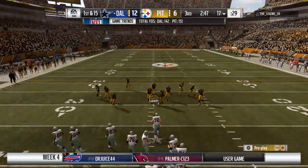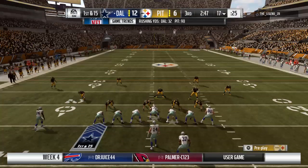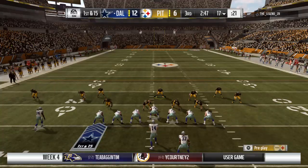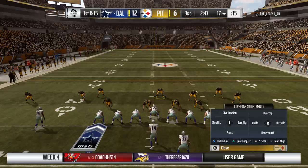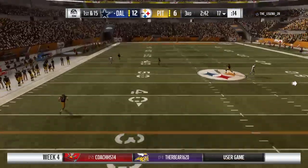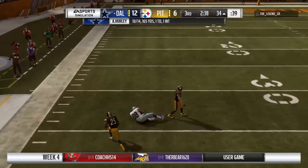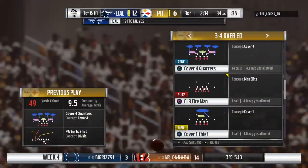Now they need 15 yards on this series after the delay of game. 1st and 15. Now a play fake here on first down. Now he'll throw deep left side. And that's caught inside the 35. A big play here for the Cowboys.